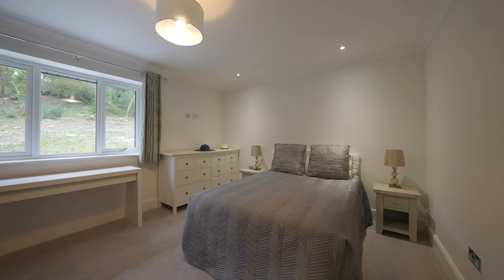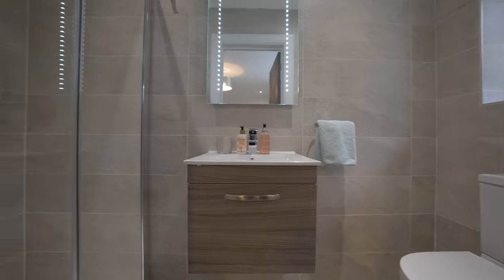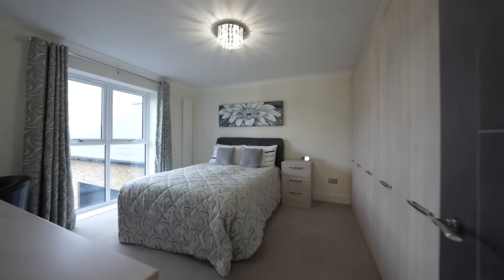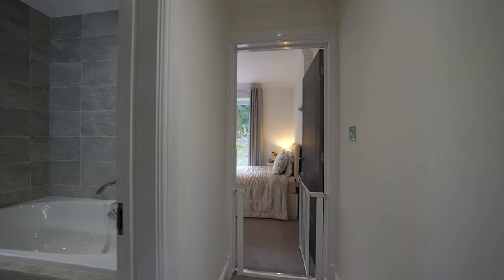Bedroom 2 has woodland and garden views and also benefits a modern ensuite shower room. There are two additional bedrooms to the first floor and a family bathroom, fitted with a four-piece suite which includes a bath and shower cubicle, again fitted with a rain shower.